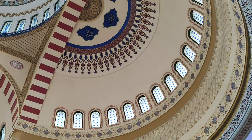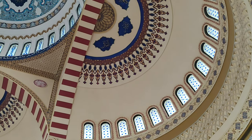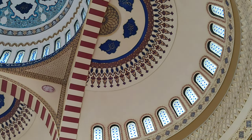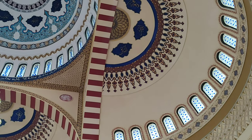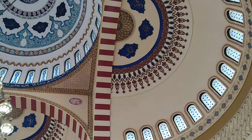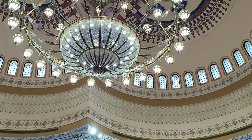The mosque is remarkable for its 21 domes that resemble the architectural style of the Sultan Ahmed Mosque, popularly known as the Blue Mosque in Istanbul. The main dome is surrounded by four semi-domes, and the diameter of each circle in it amounts to 29 meters.